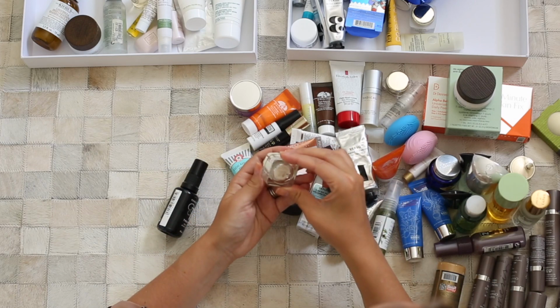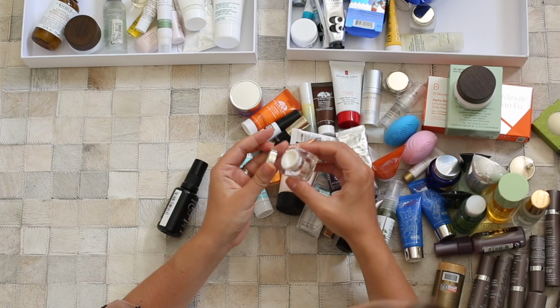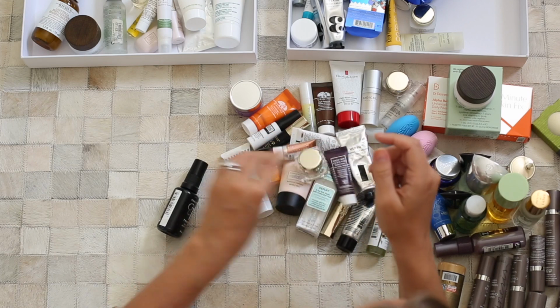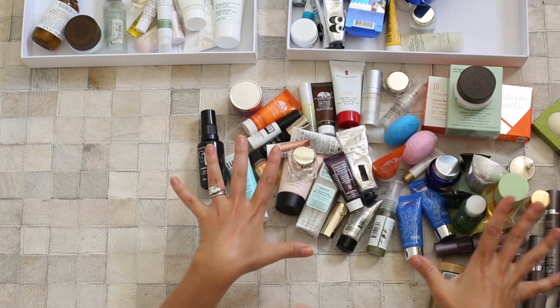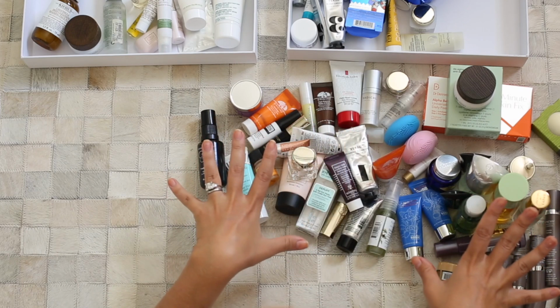Another Dior one, this is Satin Revitalizing Cream. There's loads left, so I'm gonna keep that as well. Rock O'Neill spray, love that, I'm gonna keep that. So we've cut down a little bit, onto the next stuff.